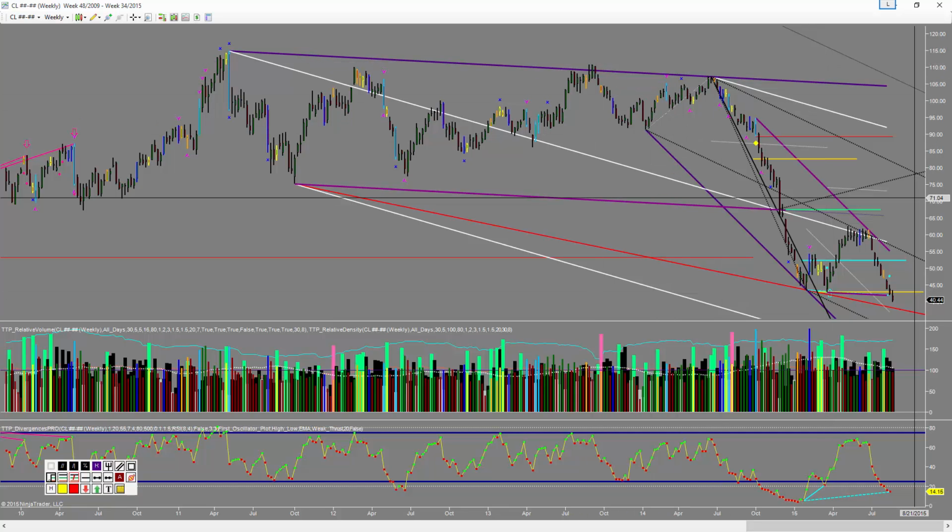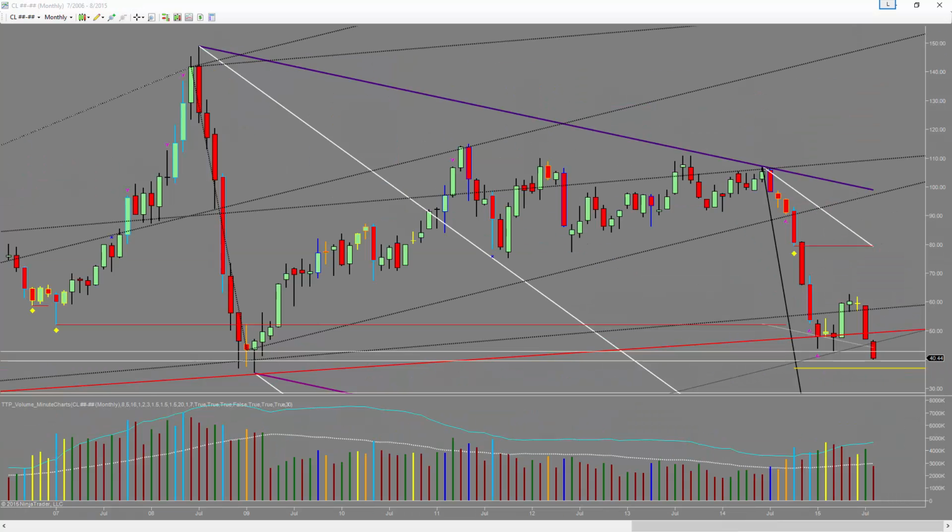Okay, but on the monthly continuous contract, we still have not taken out this low here. Okay, so we do have room to come down. The 61.8 is here at about 37. Okay, so we could potentially come down quite a bit further, but I would imagine, being as we did have this really strong push up, we will probably get some kind of attempt to move higher in here at some point, because we are at the bottom of the channel here.